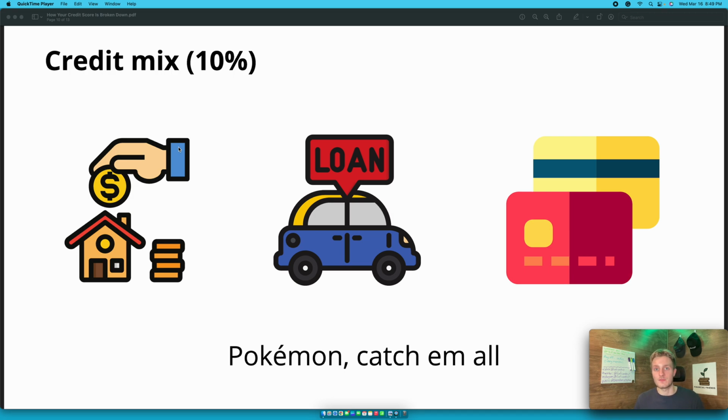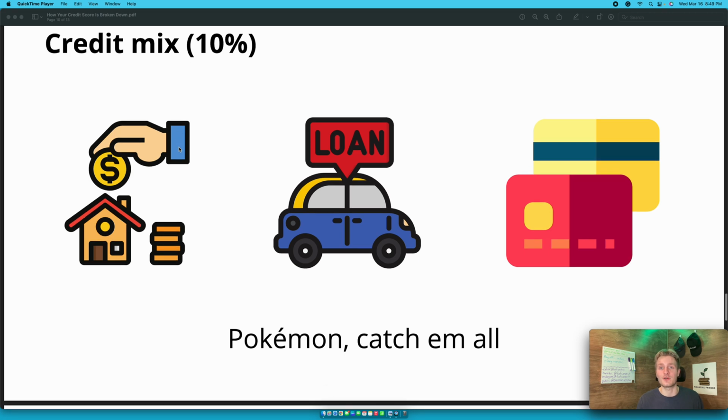So you might have credit cards, you might have an auto loan, you might have a home loan. Now, don't go taking loans willy-nilly just to improve your score. If you don't need the loan, don't take it out. But as you move through life, you'll probably get a credit card. You might need to take out a loan for a vehicle or lease a vehicle. You might have student loans. You might get a mortgage on a home. So as you diversify these, make sure that you're paying them all on time, because this is going to show that you can handle multiple different types of credit, and it's going to improve your credit score.